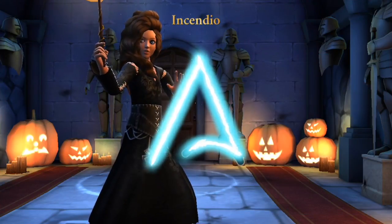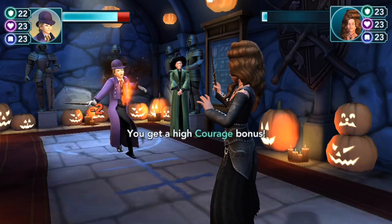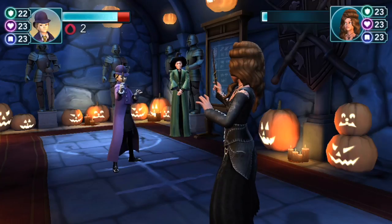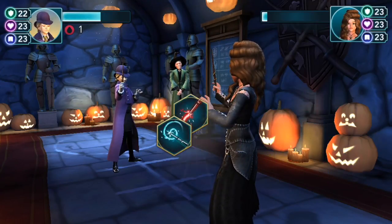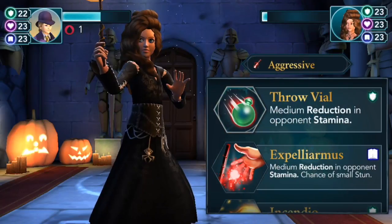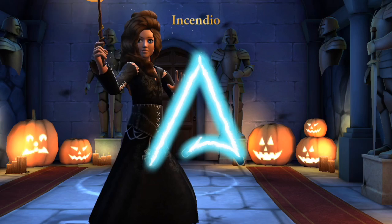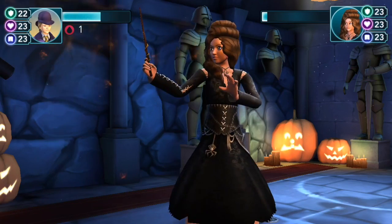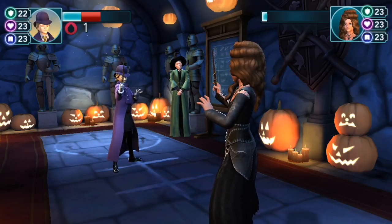Come on, Lily. Just need to win, like, twice here. Burned! Okay, I have to win this. Yes! Aggressive. So, I guess Incendio again. And if I burn her again, they'll start over, so the two turns, which will be amazing. Come on. Yes! Burn for two turns.